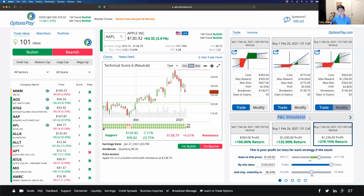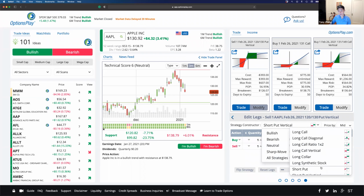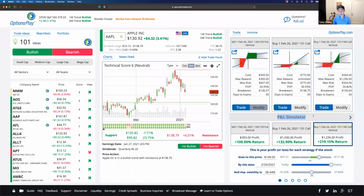So we're going to use our P&L simulator. This is the tool that you have access to here at OptionsPlay. You can type in any strategy, use the strategy constructor. You can construct any strategy that you like. I constructed a short put vertical here, and we're going to use our P&L simulator to compare the two strategies.